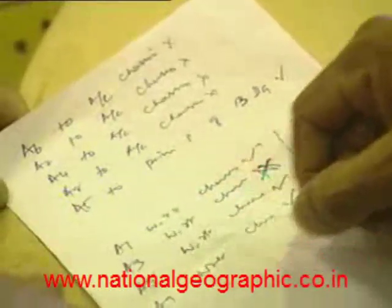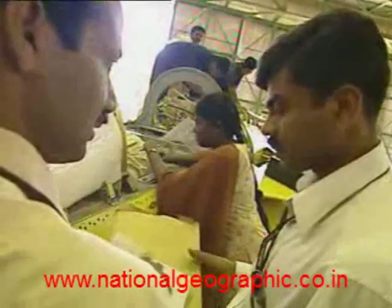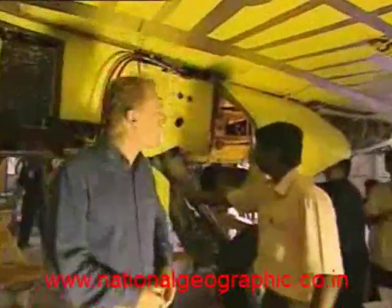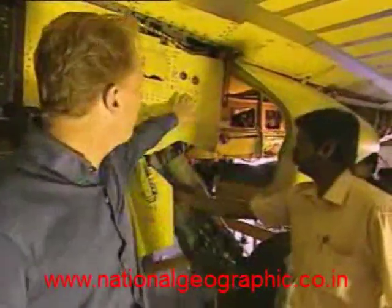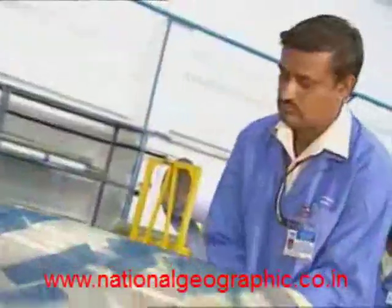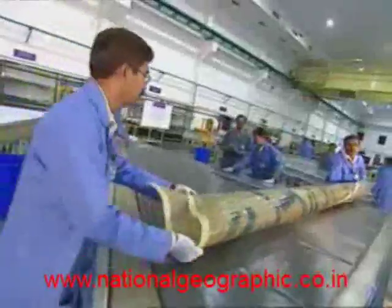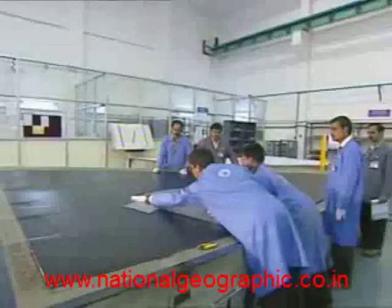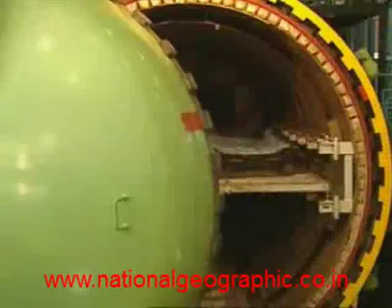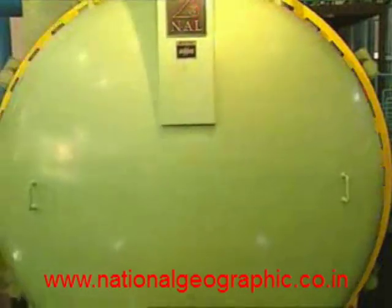Through the LCA project, Indian engineers have found themselves becoming expert in working with the new material. Here in the construction of prototype number 3, you can see just the amount of composite material being used. In fact, a full 90% of the surface area. Like master chefs, fashioning each section ready for the oven, and the proof of the pudding, testing every section of the skin before going off for assembly.